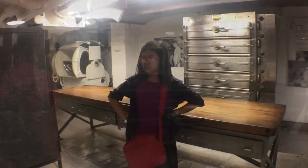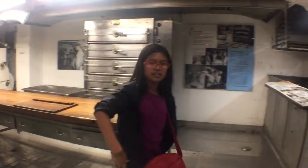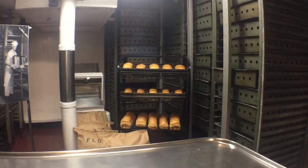Let's go have some lunch. Let's go explore. Coming in. This is the big shop of the ship where you have bread frozen in time from World War II.